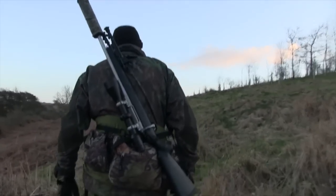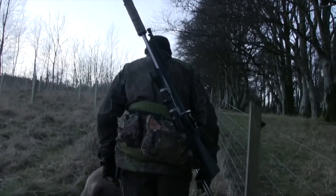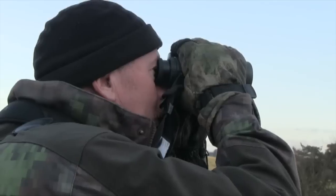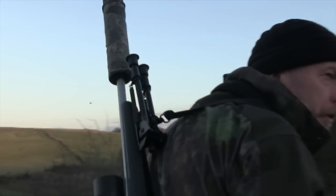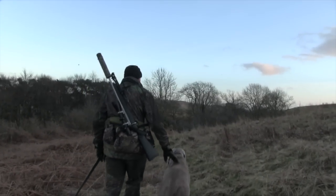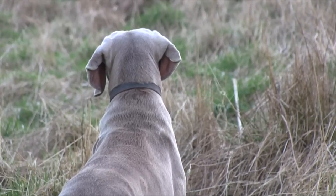Late afternoon is already turning to evening and time is short, but Chris knows exactly which part of the ground he's headed to. Stalking in and spying constantly with his Swarovski binos, he makes good progress. It's always a balance. Too fast and you might bump deer. Before long, Oscar signals the presence of fauna once more. And once more, it's a mature doe.